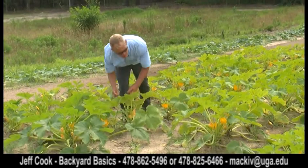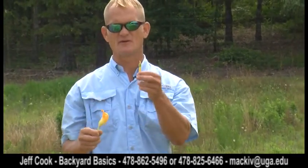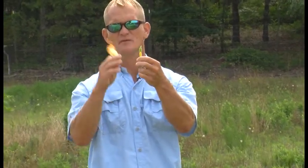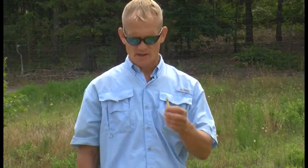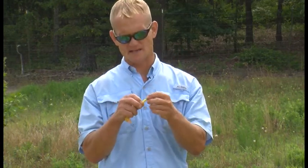There are actually male and female flowers on a squash plant. You can see this flower is just a stem and a flower. This flower opened up, and this flower is not opened up yet, but what do you see at the base of it? This is what will become the squash once this is pollinated by this male flower. So a lot of times early on you get these male flowers that just open up, they're really showy, they fall off, you have no fruit. Not until you start seeing flowers that have the actual fruit at the base, the ovary at the base, will you actually start getting squash.